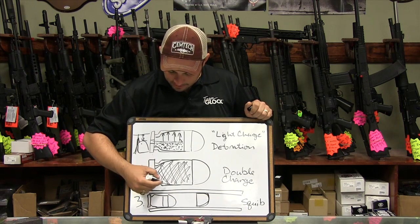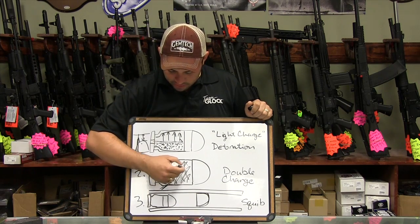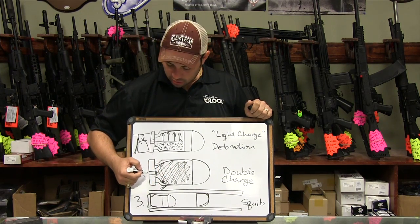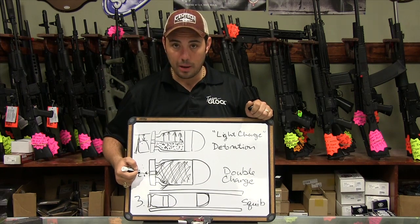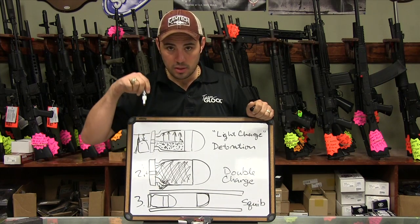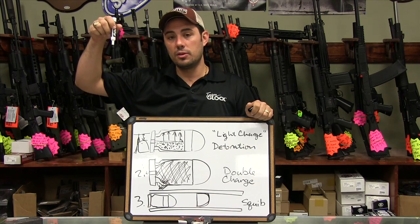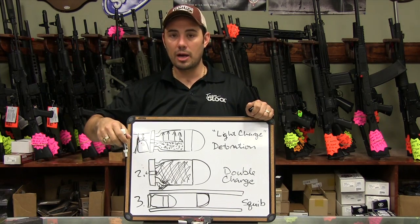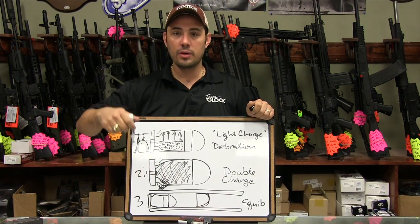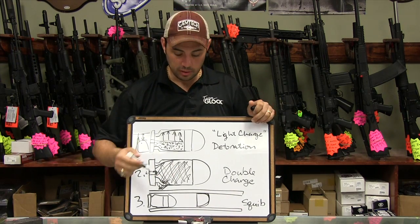Generally what happens is, on the feed ramp down here, there's a portion of unsupported case right here that, in this overpressured situation, you'll either blow the primer out the back, or pop a hole in the primer, or blow the bottom of this case out. It'll swell the bottom of the case, blow it out, and it'll pop out the bottom. And sometimes the pressure will crap the mag out the bottom of the gun. The mag will come out of the bottom, and the bullets will all come out, and it'll kind of scare you, but the gun won't explode like this one did.